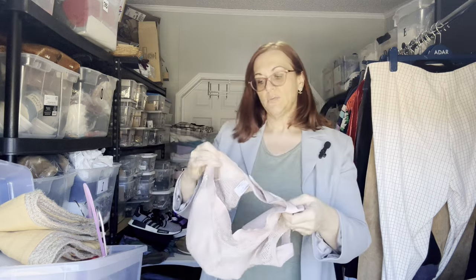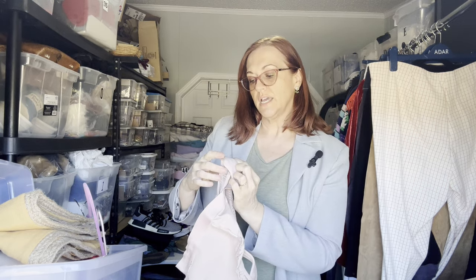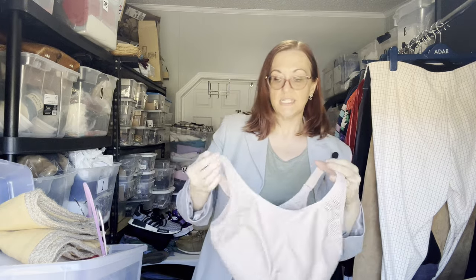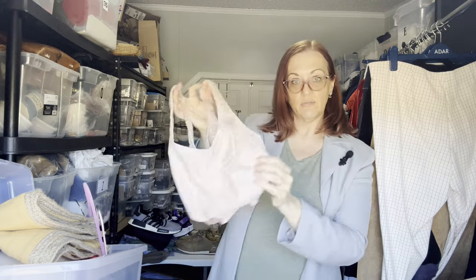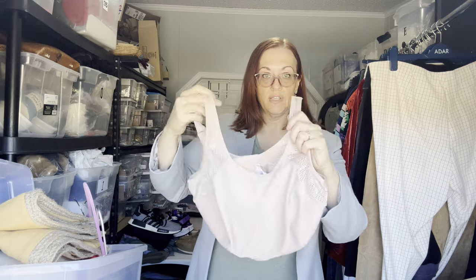All right, next we have a Glamorize Sport, again in 38F. Most likely came from the same person. These Glamorize bras retail for about $60. So people come to the secondhand market and get them for $20. Soft cup, high lift, very supportive. Really good brand.